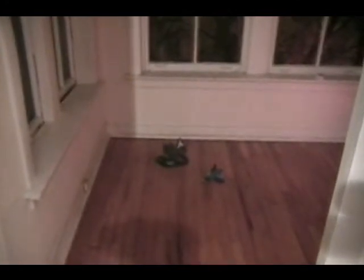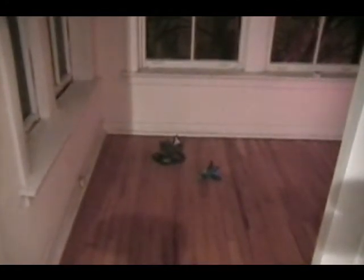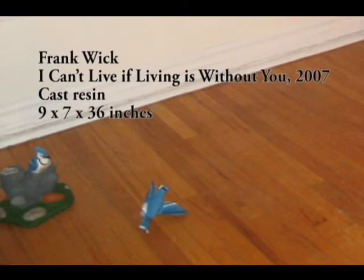The piece is a cast resin, mass-produced object that was purchased at a major retailer and altered slightly. The alteration was to simply remove one of the two birds and place it on the ground in front of the other. In a sense, the one on the floor can be considered dead or dying. The one left on the tree is not able to change the situation, but simply to watch it happen.